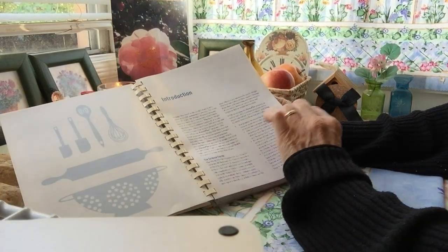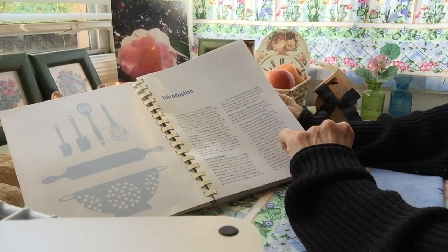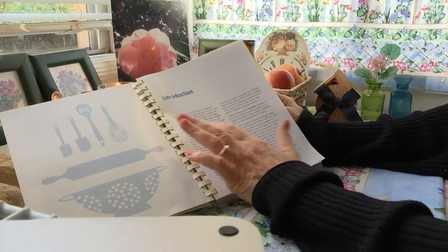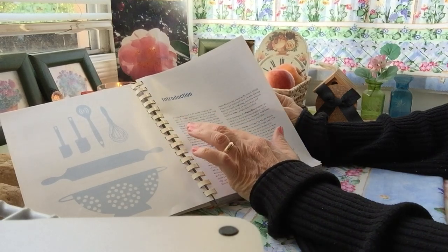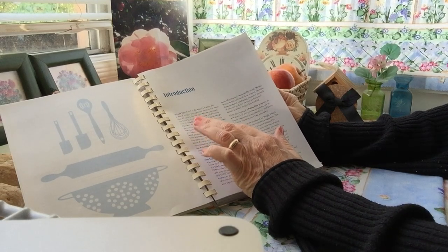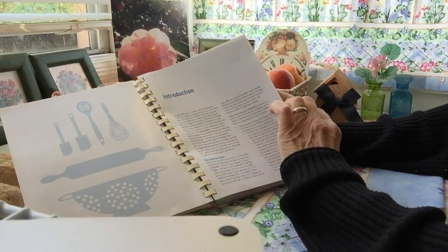This is an introduction, talks about the Weight Watchers and how the program was developed. It says they've been going for 45 years. They have this Points Plus program, which I think they may have dropped the points now, I'm not quite sure, but I think I heard that somewhere.